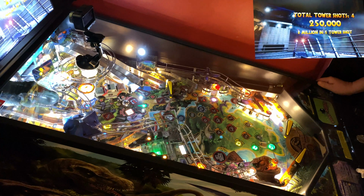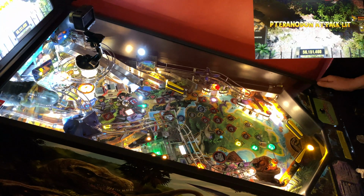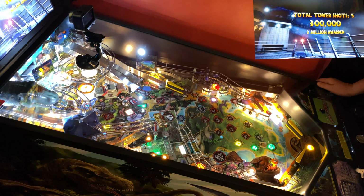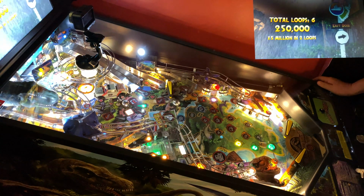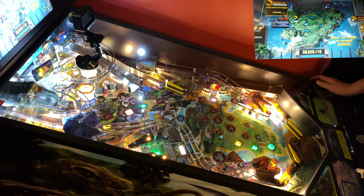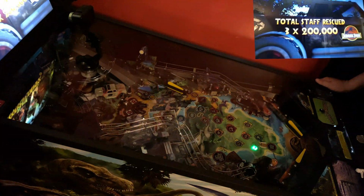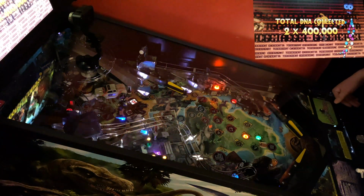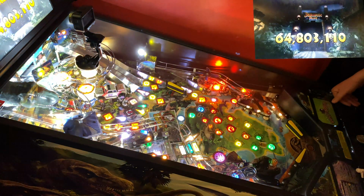So it's definitely advantageous to try to get the secret skill shots. Because you may play for 5 minutes and not get 10 million based off of what you're shooting, and you can technically get that in one shot. So if you're ever gonna be a big time player and actually score some high points, you definitely need to get those secret skill shots. They're pivotal in this game.